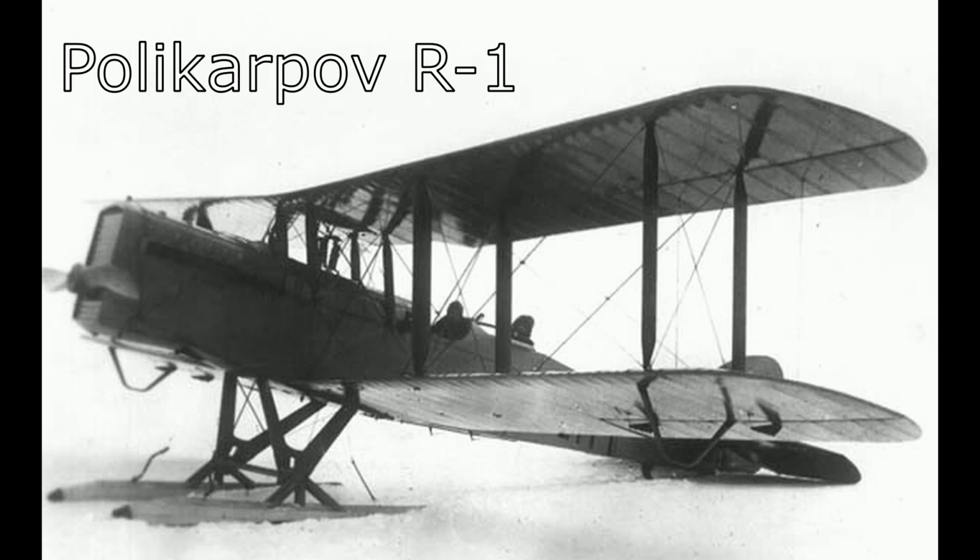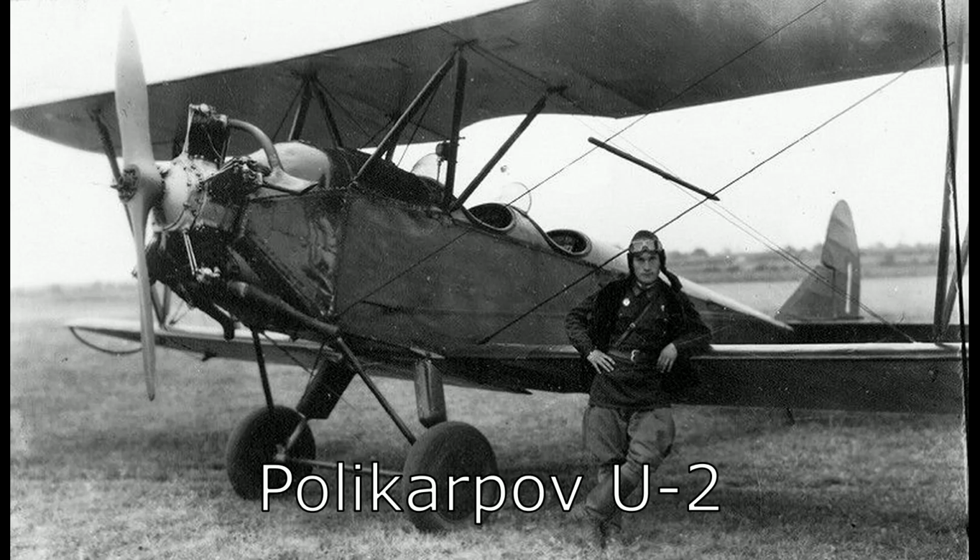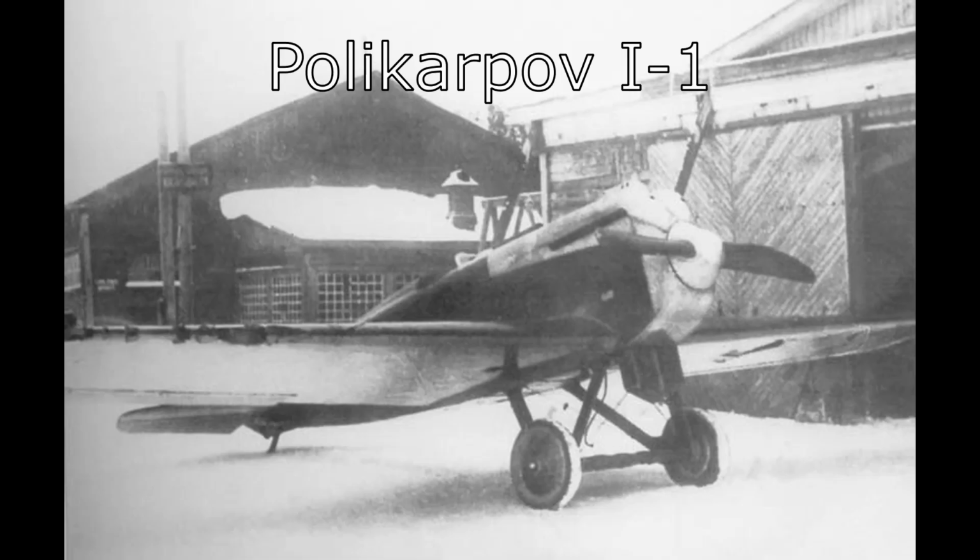aircraft factory. It was here that Polikarpov designed his first successful aircraft, notably the R-1 reconnaissance aircraft, which, despite being an unlicensed copy of the British Airco DH-9, served as the Red Army's main light bomber and reconnaissance aircraft during the 1920s and early 30s. The U-2 utility aircraft, a video of which you can find elsewhere on this channel, and the I-1, the Soviet Union's first domestically designed and produced fighter aircraft.